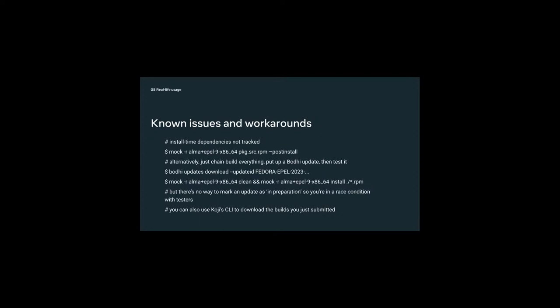Create a Bodhi update and then basically download it and try to install and then chase the missing dependencies. The problem here is that some people might expect the update to be ready and then they give you negative karma because, oh, this update doesn't actually install.